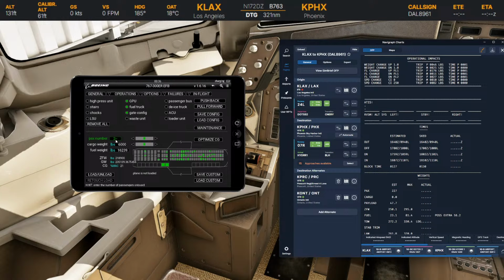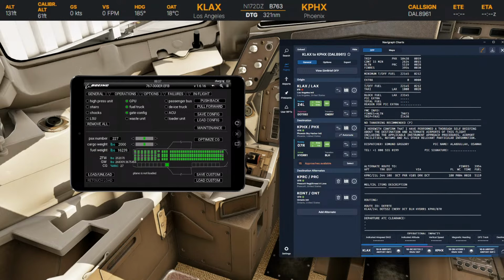227 passengers aboard this flight, and the cargo is 0 cargo. We'll just put 1,000 for cargo. Actually, let's put 2,000 for cargo. There we go. And the fuel, where you want the block fuel for the flight. Block fuel is 23,145. So we're going to just say 25,000 pounds of fuel and optimize CG. And we're going to start loading the aircraft.